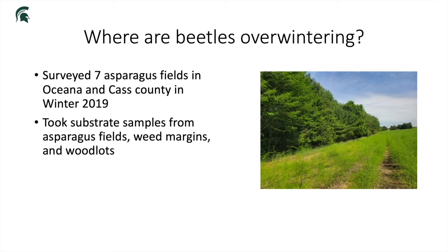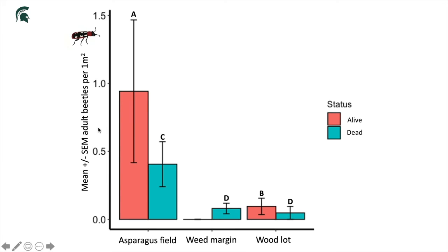We then assessed the beetles for survival to see if they were dead or alive. Here you can see on the y-axis the average adult beetles found per 1 meter squared sample, and on the x-axis where these beetles were found, either in the asparagus field, weed margin, or woodlot. Most of the beetles, both alive and dead, were found within asparagus fields. No alive beetles were found within the weed margin, but some dead beetles were found there. Both alive and dead beetles were found in the woodlots, although a lot fewer than within the asparagus field.